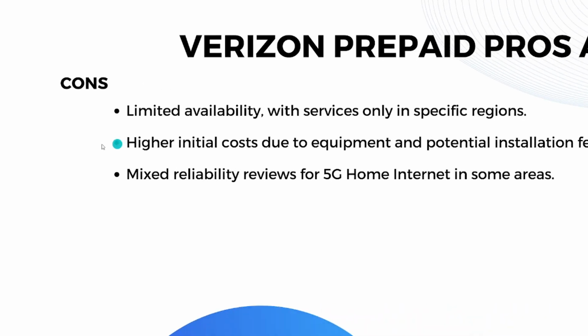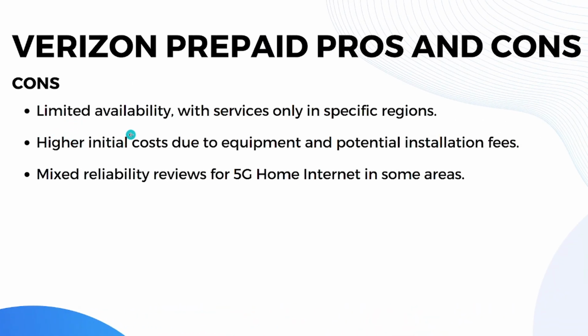And when it comes to cons, Verizon Internet has limited availability with service only in specific regions. They have higher initial costs due to equipment and potential installation fees. And lastly, they have mixed reliability reviews for 5G home internet in some areas. So yes, that's it for the Verizon Internet pros and cons.